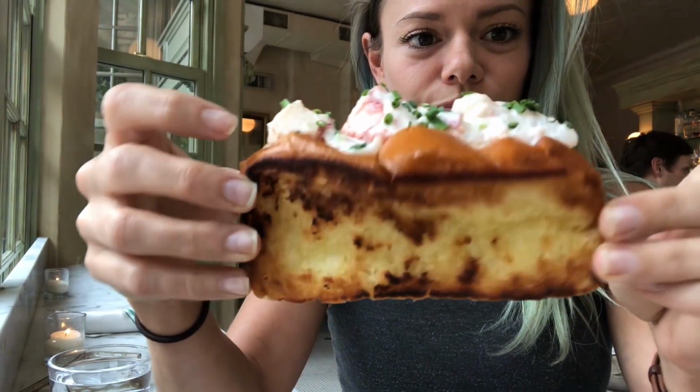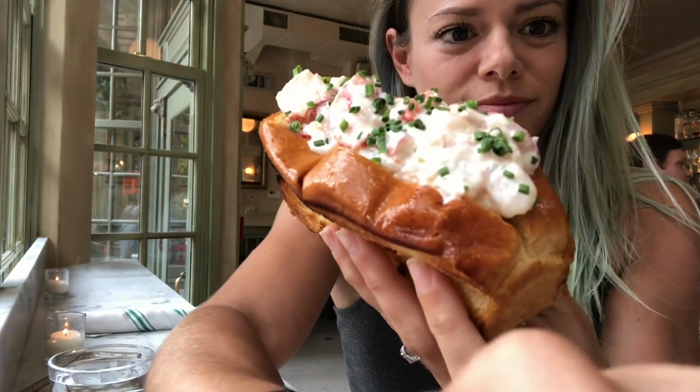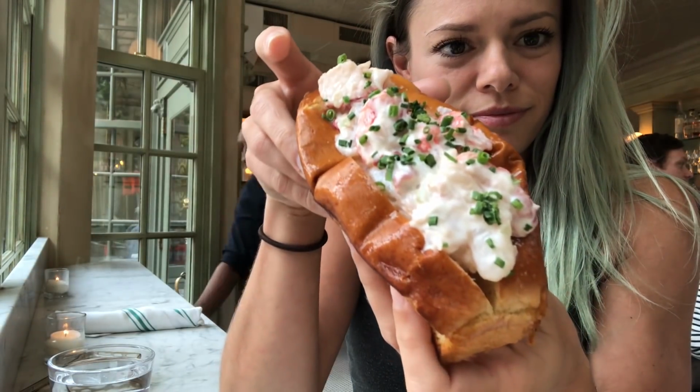Alright, so we're at Northend Oyster. I just ordered the Lobster Roll. It is much smaller, I will say. They said that they literally have their lobsters brought in fresh every single morning, and that they're back there shucking lobsters, and that this is the freshest lobster that you can get in Boston.